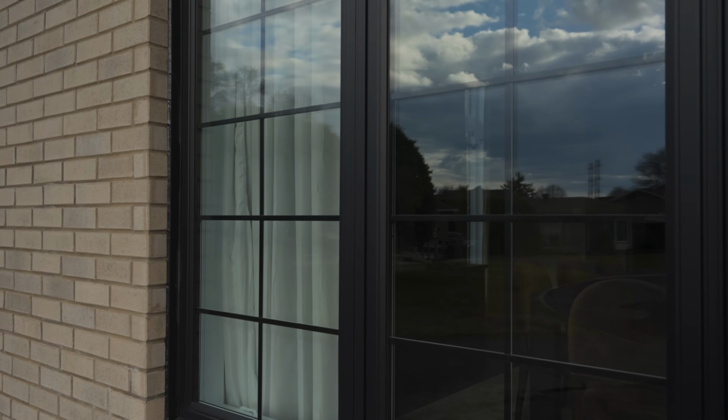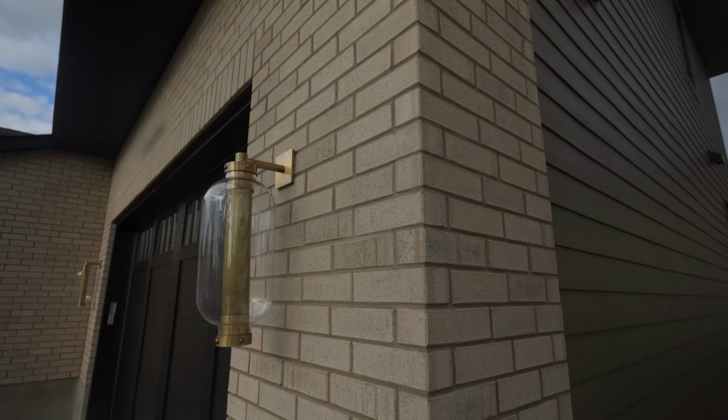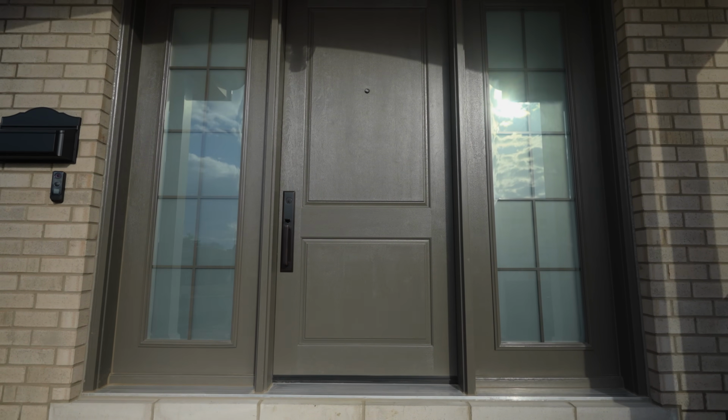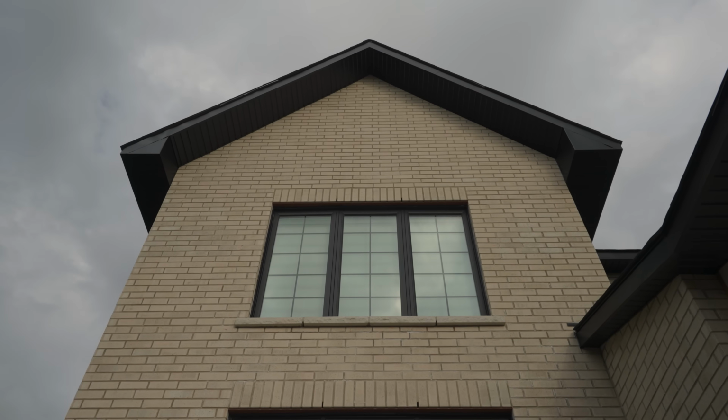And then we contrasted that with the Hardie board siding. It's done in this horizontal lap siding, and the color is timber bark. The door then layers on another gray tone, which is this windswept smoke. And the windows allow for this contrast. By doing them in black, they kind of pop against the beige brick.